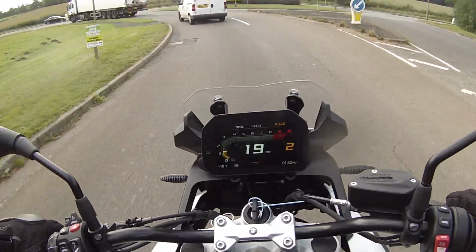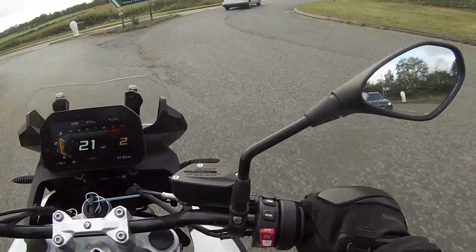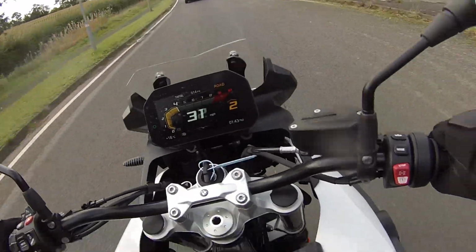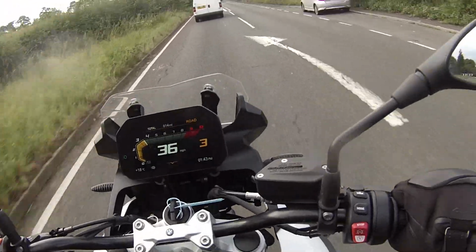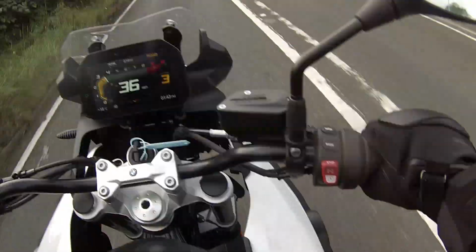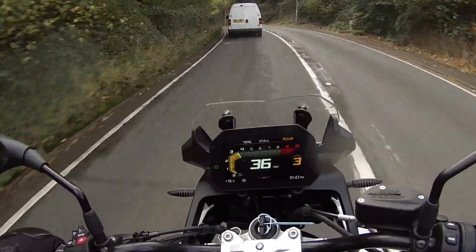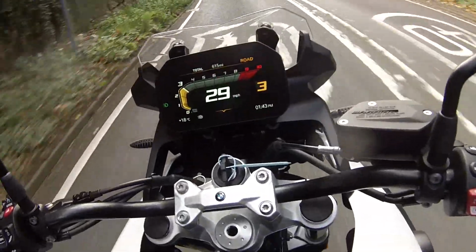No, the front brake is very good. It sounds quite nice. I bet this one's got the Akrapovic exhaust on it. They always give you the bells and whistles on the demonstrator.